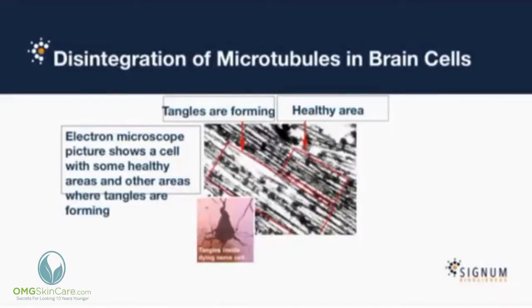Here is an actual electron microscope image of tau, of these microtubules. In the one square, you can see that tangles are forming and these microtubules are disintegrating. This is all accepted science. Go type tau into Google. You'll see it all. It's the major hallmark of brain aging and dementia. It's all there for you to see. Here's an actual image of this going on, which is pretty impactful.